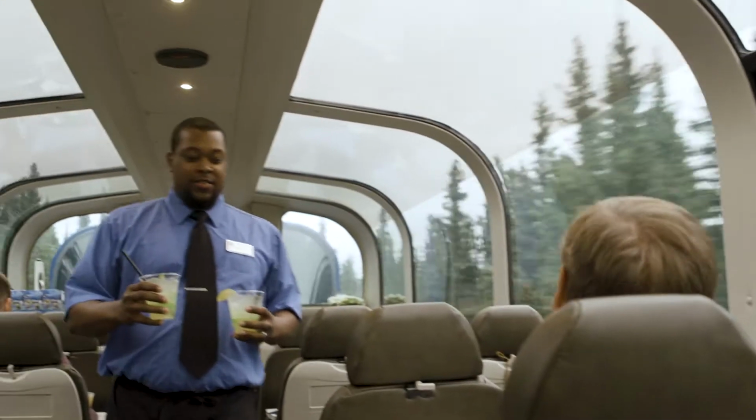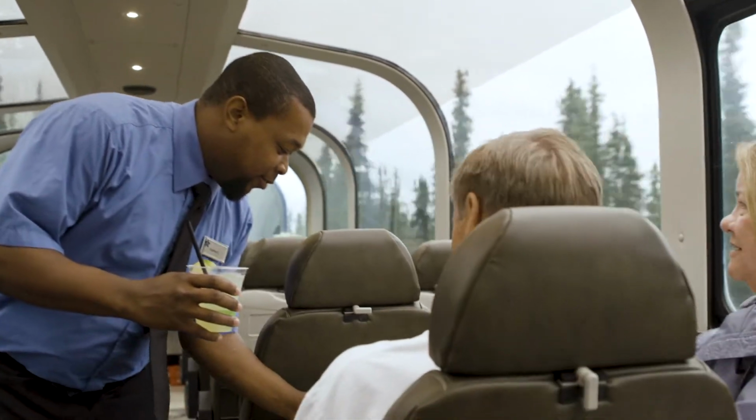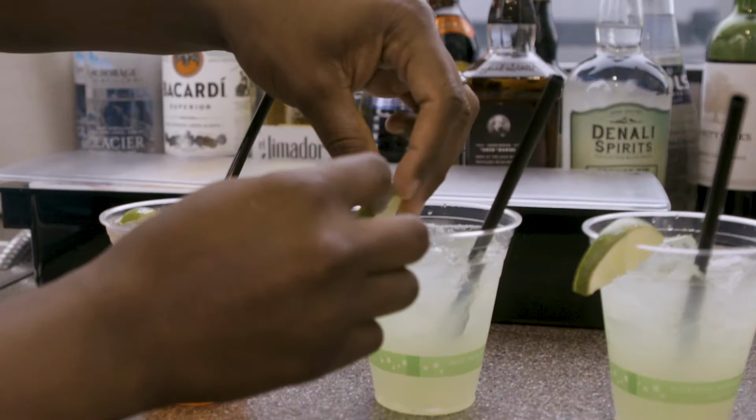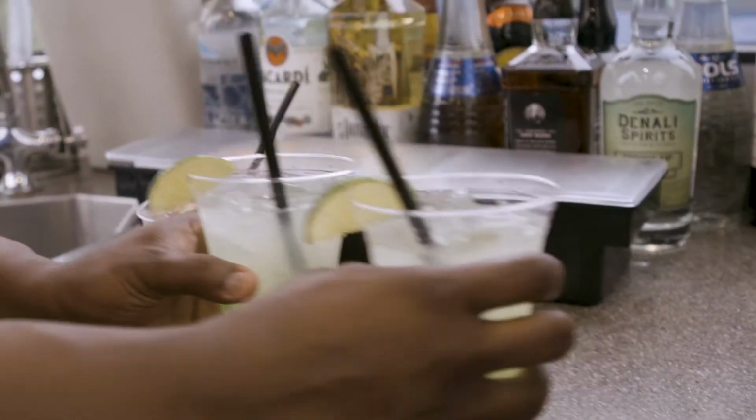Upstairs, Jeffrey, who's been tending bar on the McKinley Explorer for 4 seasons, appreciates the scenery and wildlife, but also knows the importance of having fun while traveling. If you're on vacation, you should be having a good time. And when you're on my train, we usually have a good time on my train.